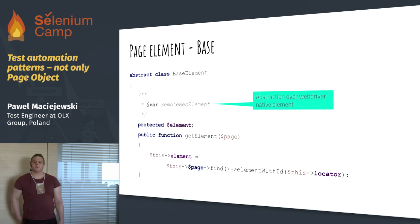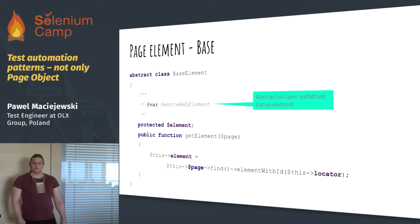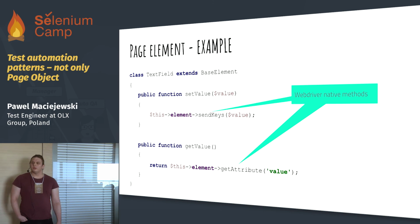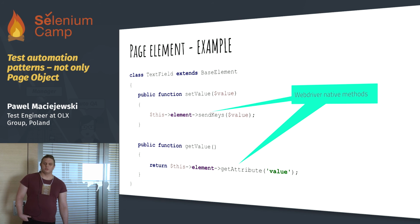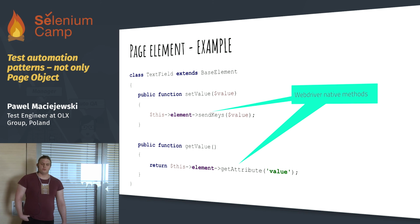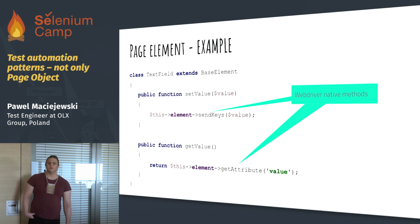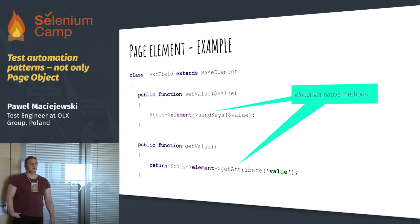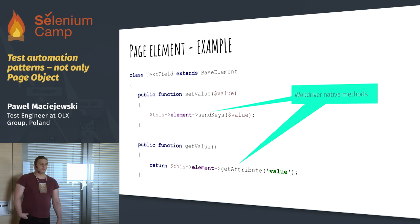The example of the page element you've got here is an abstraction over the actual WebDriver elements. So it's also pretty clear how to interact with those elements. This is how the example element that I presented before looks in the actual page. It's also abstracted over the WebDriver native methods in PHP, so you're setting and getting values. When you're designing elements or have them in some library, you can store those as abstract methods, depending on the language you're using, in order not to repeat yourself in your page or page element design.